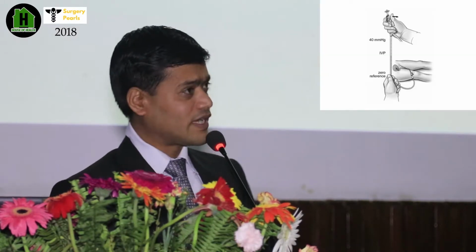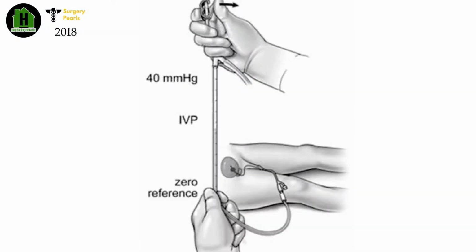And all of you are doing that, I know, through transvesical measurement of the abdominal pressure. Do you know this zero reference? Where do you put this zero? An answer? Pubic symphysis. Yes. That also I was teaching you. Many of my residents I was teaching, and they were doing that.